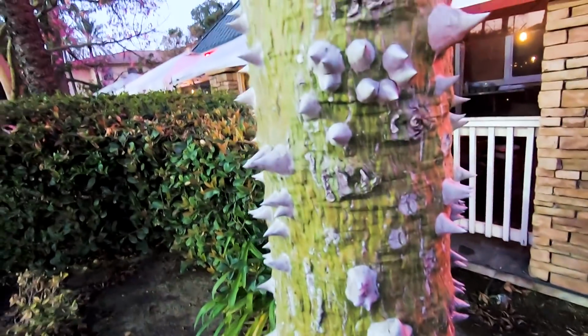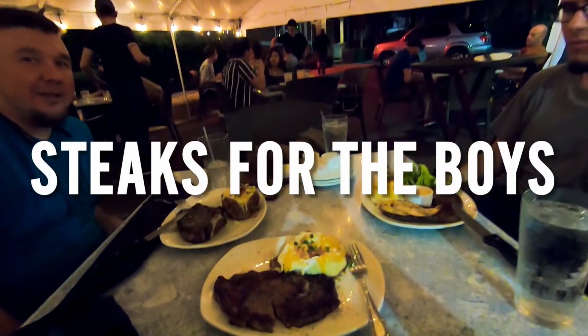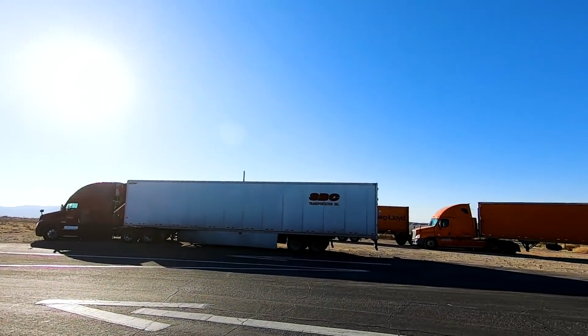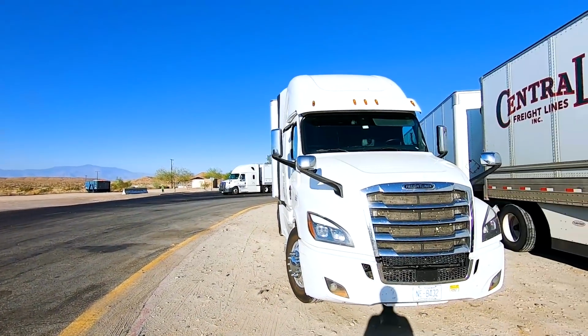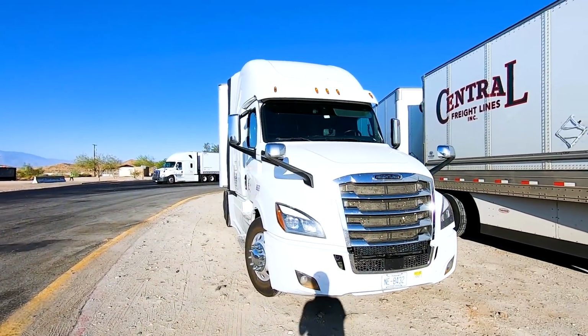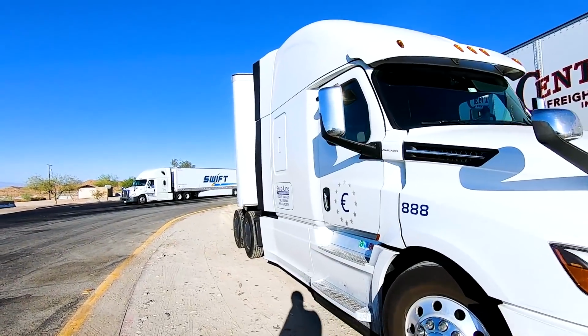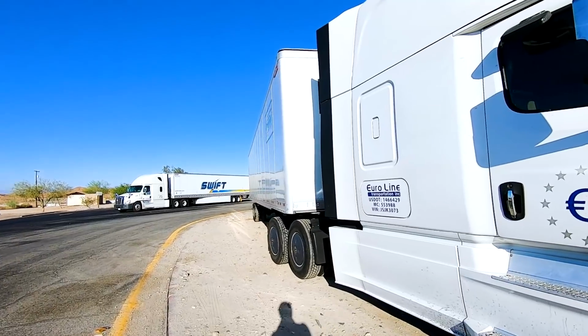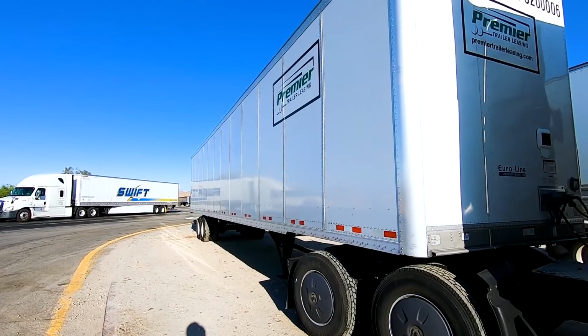What's wrong with this tree for real, though? Steaks for the boys. It is next morning, if you guys cannot tell. We had a really good day yesterday. Hung out, chilled out a little bit, did a little work on the truck, and we are ready to go. As you guys can tell, we have a trailer hooked up. We are still in California, but we are leaving to the East Coast back to North Carolina.